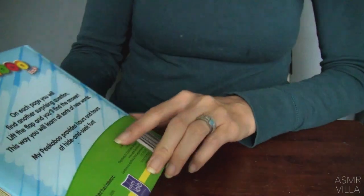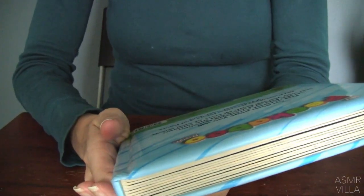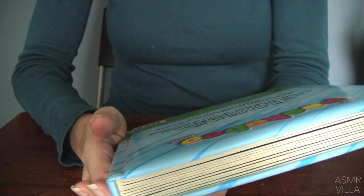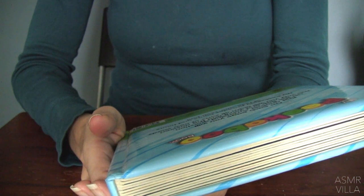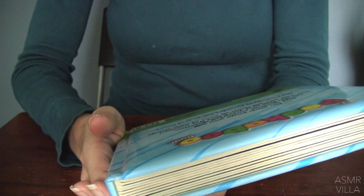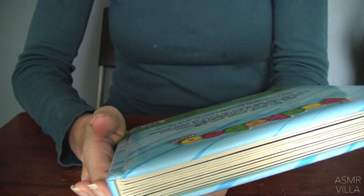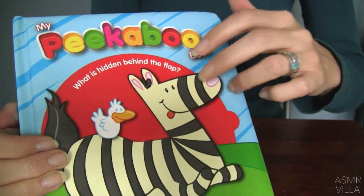And on the back it says, on each page you will find another surprising question. Lift the flap and you'll find the answer. This way you will learn all sorts of new words. My peekaboo provides hours and hours of hide and seek fun. My peekaboo.